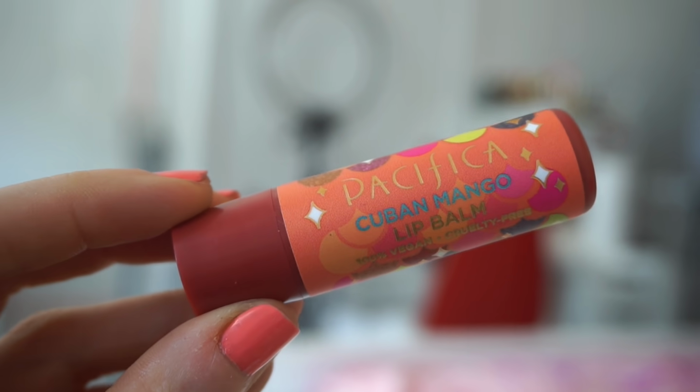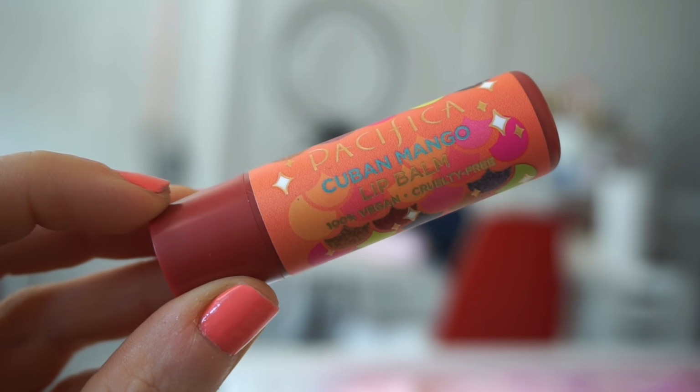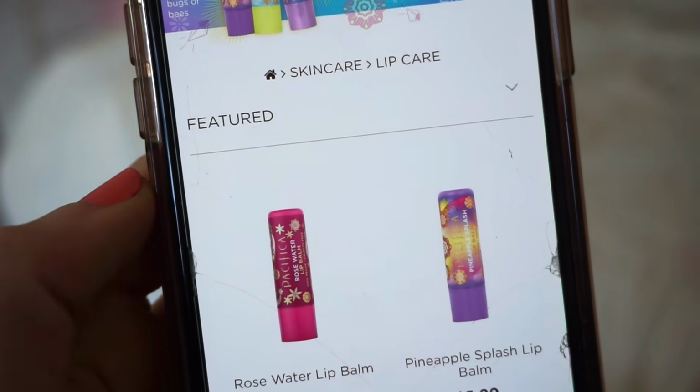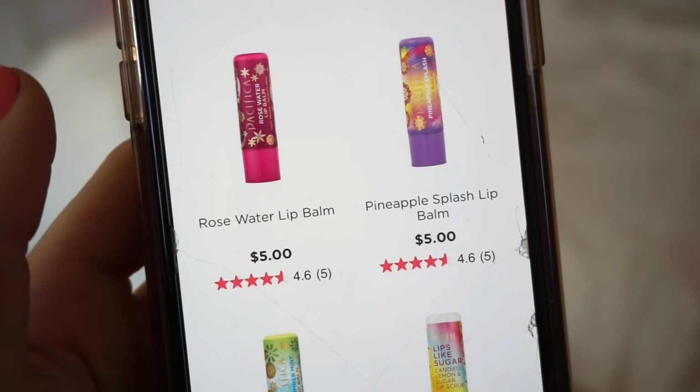Then I have this Pacifica Cuban Mango Lip Balm. I remember purchasing this, I want to say for $2.99 if I'm not mistaken. Then you guys can see here on Pacifica's site, their balms are retailing for $5. So I saved myself like $2.